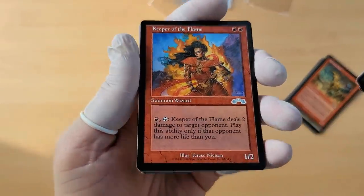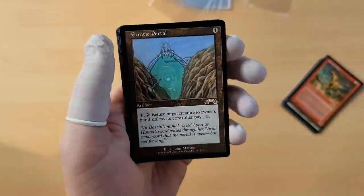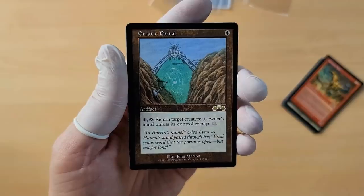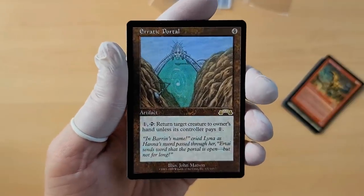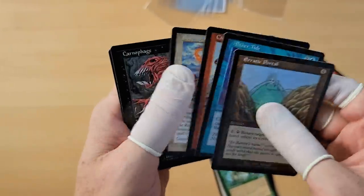Keeper of the Flame. Oh, yeah. Transmogrifying Licorice. Peace of Mind. Erratic Portal. That's another solid one, I think, isn't it? Return target creature to its owner's hand. It might be. No, that's the other one that's worth a whole bunch. But still, you got Erratic Portal, Aether Tide, Reaping, Karno.